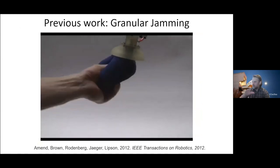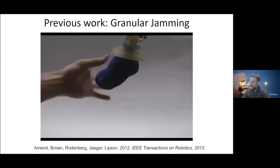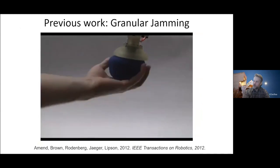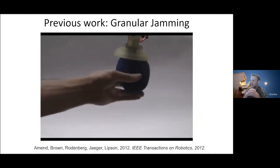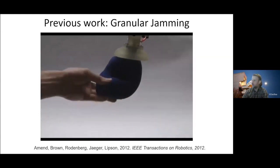And so we've been inspired by some work from Hod Lipson's group, that was previously at Cornell, where I actually did my PhD, to look at granular jamming. Essentially, if you pull a vacuum with coffee grounds or any sort of grains in an elastic membrane, you can transition from soft to hard, as you see here.